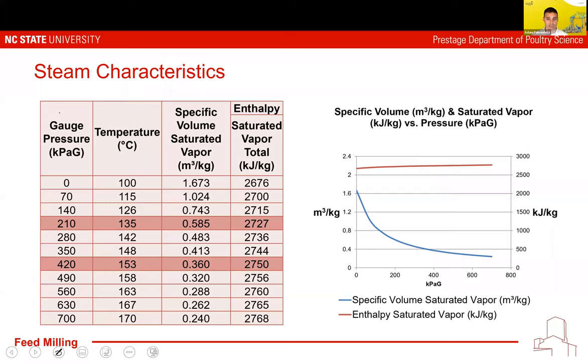So one of the first things that I always like to talk about when I talk about efficiency and how we operate our facility is the relationship that we have with steam. A lot of people think in terms of wet steam or dry steam and what that might mean in our systems.